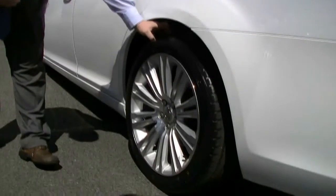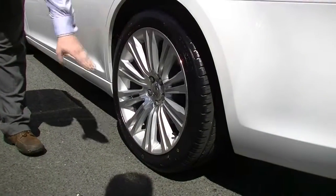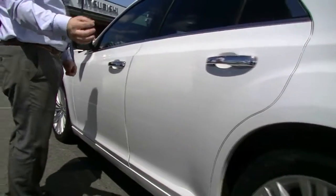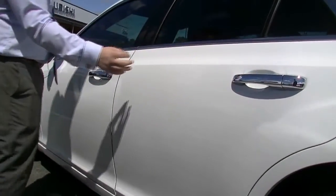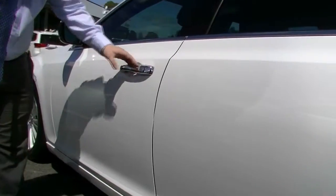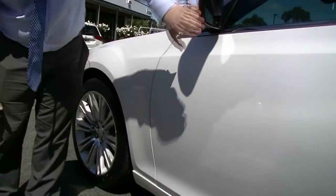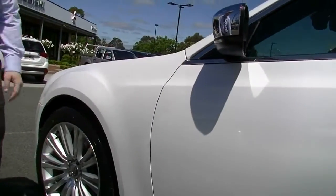Rear wheels, brilliant tread here, heaps and heaps of tread, and unmarked rear wheel. Coming down the side of the car, I'm being picky on this, by the way, and I have not managed to find anything so far. No scratches, not even in the door cups here on the doors at all. Brilliant condition all the way down. Mirror presents well. Does have LED indicators in the mirror as well.